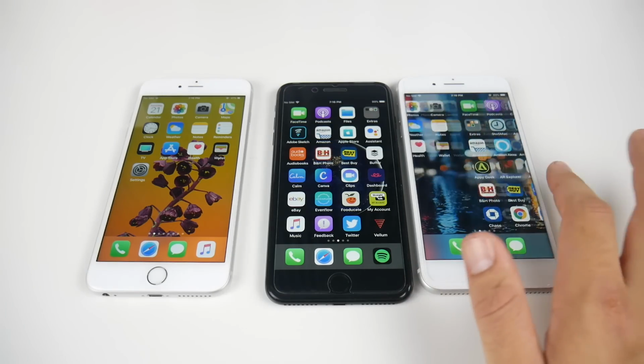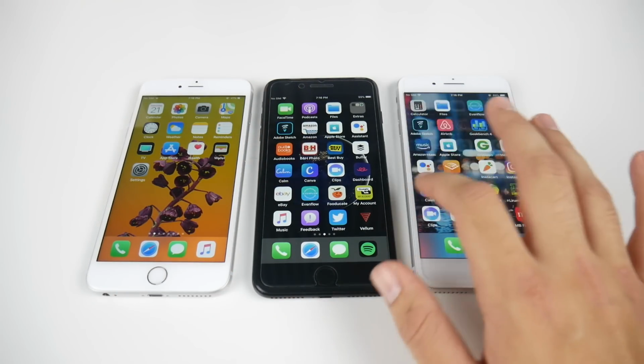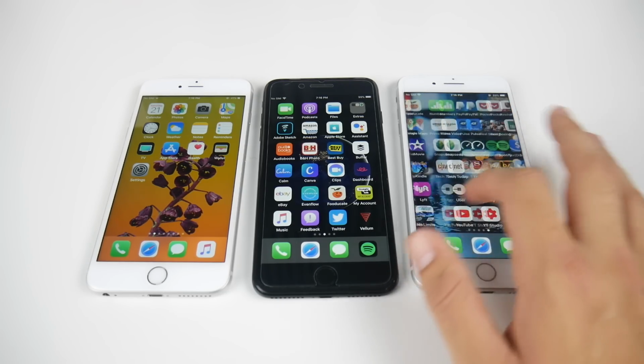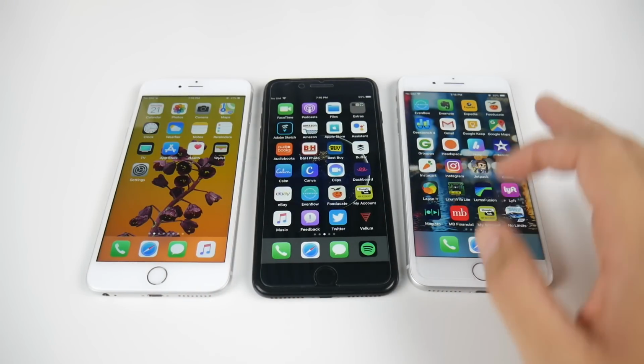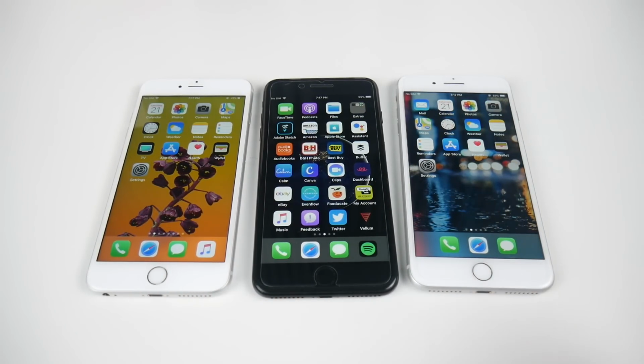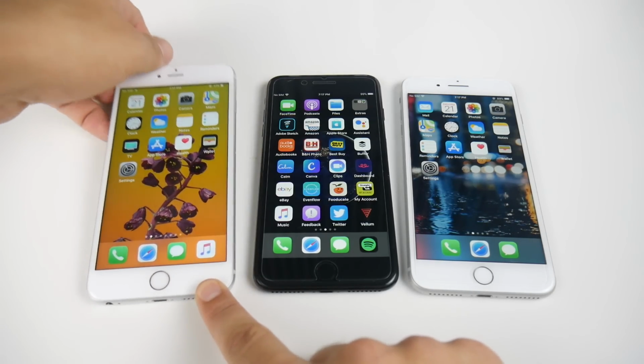You see that lag is happening right now on camera. See that lag right there on the iPhone 8 Plus? This has to do with iOS 11. So iOS 11 is a little bit choppy. You can just see the difference. Look at the difference on both of those phones right there. Even the 8 Plus does have lag. So iOS 11 is not a stable operating system, but that just happened live on camera, so I had to point that out right now.